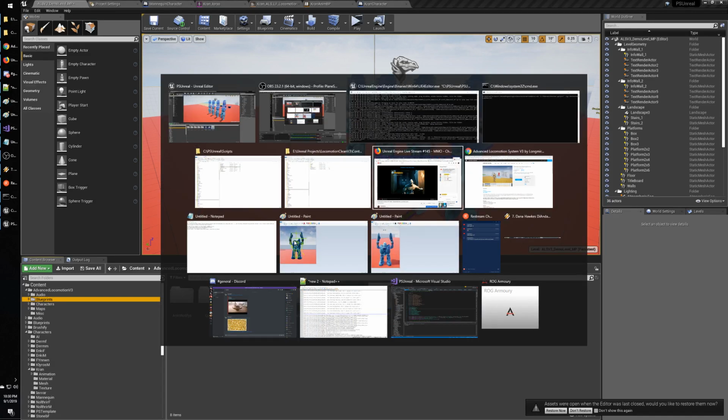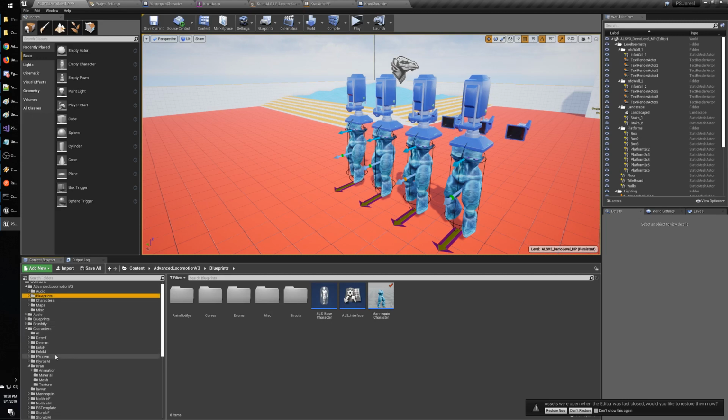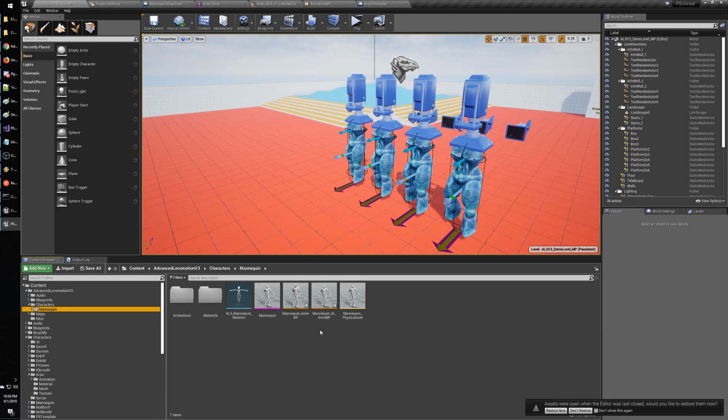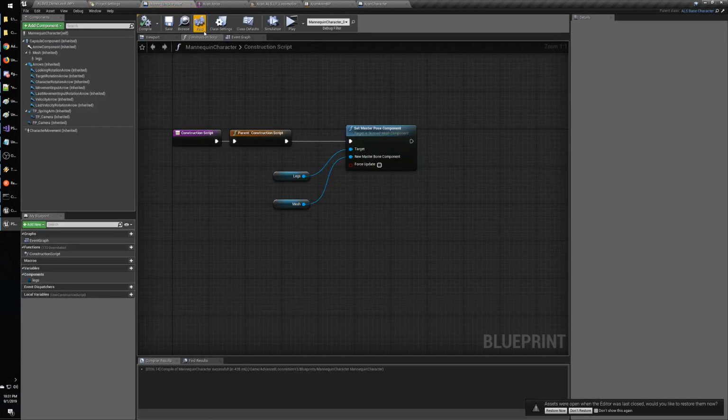Or if he has to be a different blueprint. I think there was the IK and not the IK, right? There were two different animation blueprints. One was IK something and the other was not. You see there is this mannequin animation blueprint and this mannequin IK animation blueprint. Was my thing using one or the other? I don't know.